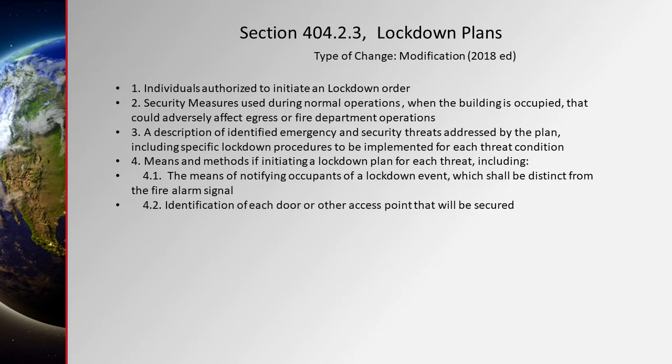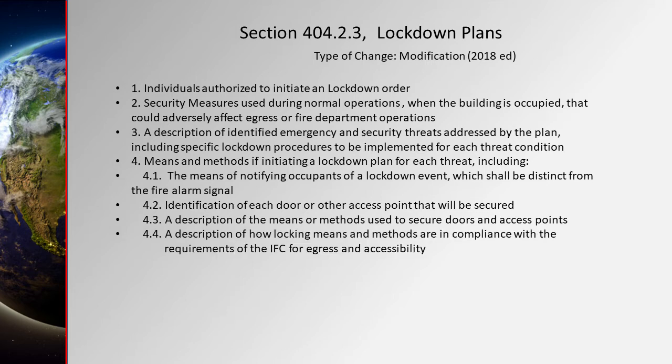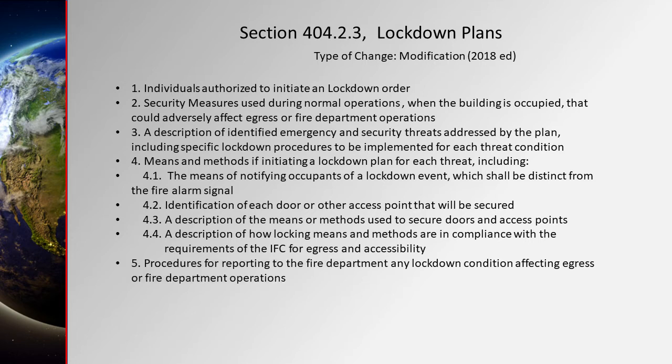4.2 is identification of each door or other access point that will be secured. 4.3 is a description of the means or methods used to secure doors and access points. And 4.4 is a description of how those locking means and methods are in compliance with the IFC for egress and accessibility.